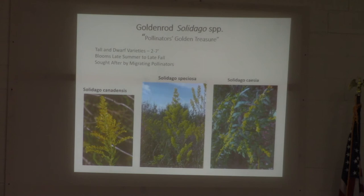Goldenrod is the pollinator's golden treasure. It's one of the most favorite of pollinator's feeding plants for all bees. So there's many different types. Some are very tall, some are short and fit well into the landscape. They are very striking in the landscape when you have the ironweed blooming and the purple asters; the gold and the purple make a wonderful combination.